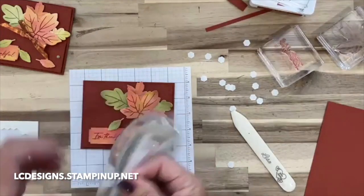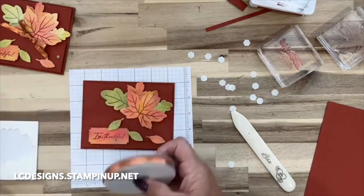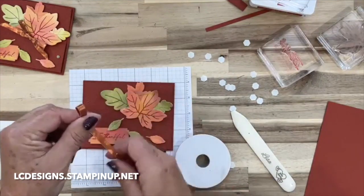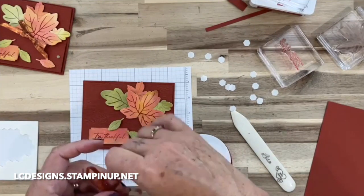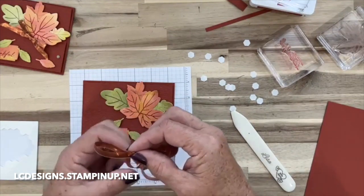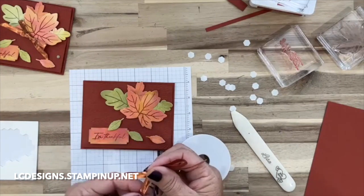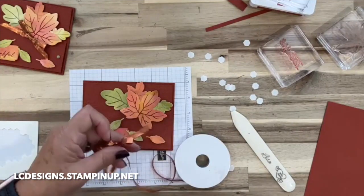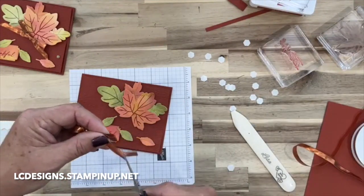And now I'm going to use this copper. This is in the new catalog. This is the copper and natural ribbon pack. So I'm going to use the copper, and we're just going to tie a bow. This copper ribbon is pretty slippery though, and you have to just keep working at it. See what I mean? It's slippery. You just have to keep working at it and tighten your bow till you get the size you want. I think that's tight enough. It actually worked better for me this time than last time.